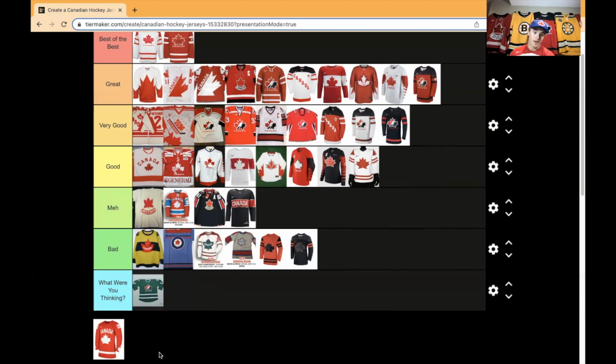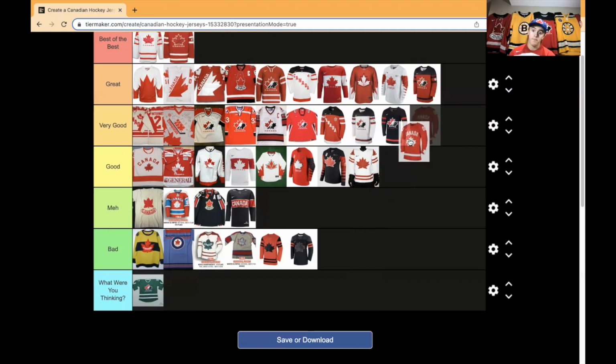And finally, the last jersey, their most recently announced jersey with the Canada, with the leaf. Very, very basic, very simple. We're going to throw it into the very good category. In my opinion, it makes a lot of sense to put it there.